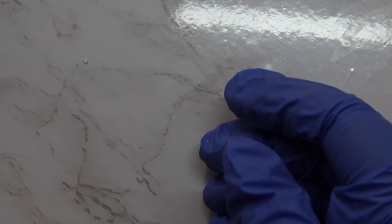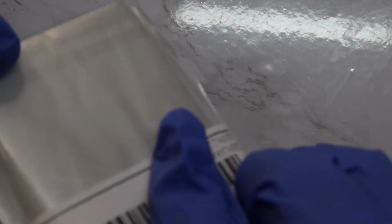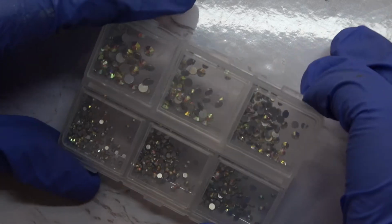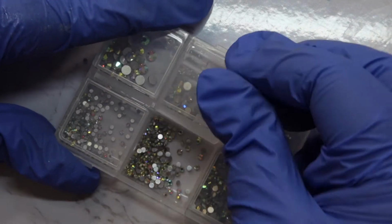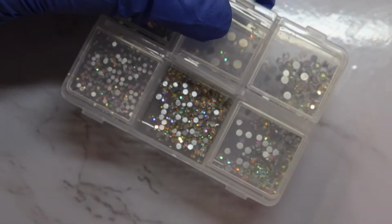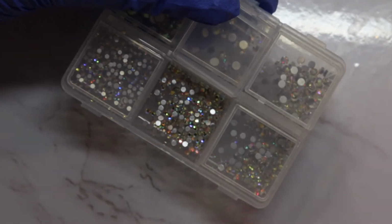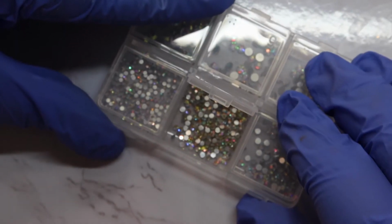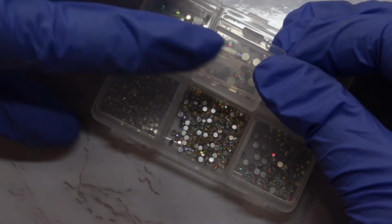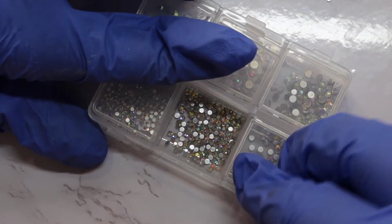Oh, the pile is dwindling down. Alright, so I got some of these. I don't know why. I think it's because I'm running low on the Swarovski ones and they're getting hard to find, so I just wanted to get some small ones. These actually don't look too bad. Those don't look bad at all. They got a nice little shine on them. Let's get it to focus. So there's those, and they come in different sizes.